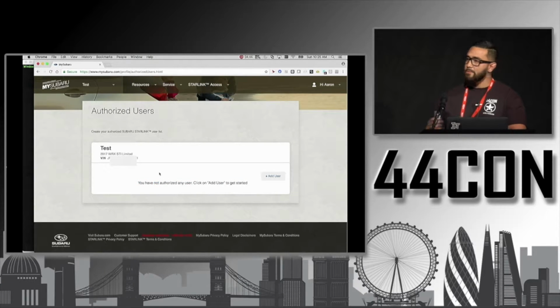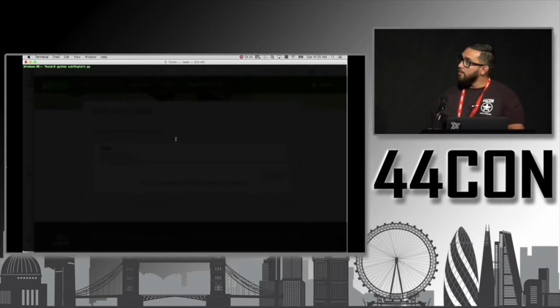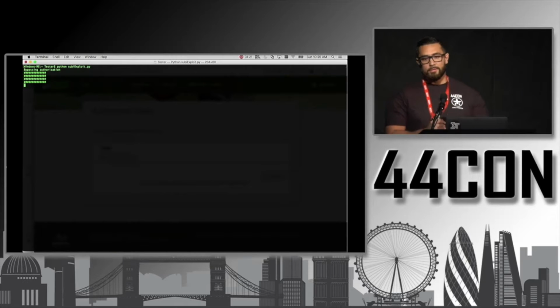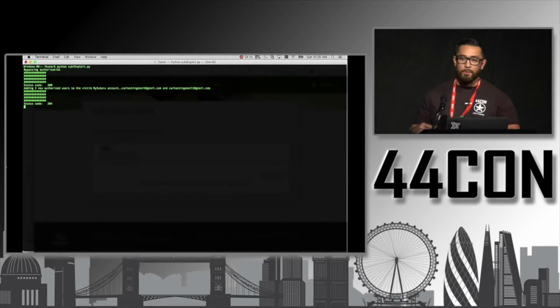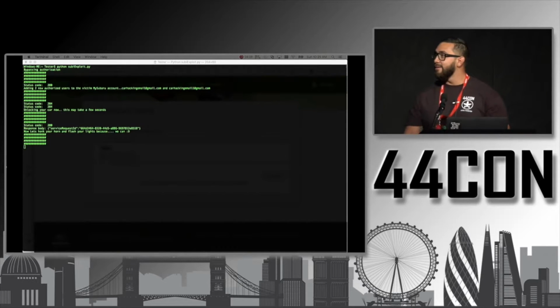I'll discuss the steps in which the script is created and the vulnerabilities and such. So I'm going to go ahead and run my script here. The infrastructure Subaru runs on, like I said, is 4G, AT&T, but then it also goes through Amazon AWS. So it takes some time, loops back around. I found this right before RSA in San Francisco. I even tried it on the airplane, and it worked. I wanted to make sure it worked all the time.